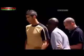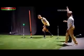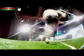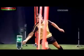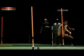Okay. Good man. Take your marks. Get set. Go. Ronaldo's style again has very little in common with the sprinters.